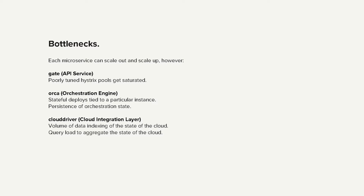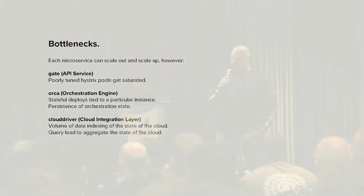In Gate, our API service, we've had poorly tuned Hystrix pools that we've managed to saturate, preventing any requests from getting downstream. In Orca, our orchestration engine, for a long time we had stateful deploys where each deploy was stuck on a particular instance, and we could overwhelm an instance by landing too many deploys on it. Additionally, the persistence that backed our Orca instance was based in Redis and not great for the access patterns that service needed. And then clouddriver, which is our cloud integration layer, does a lot of work aggregating and indexing the state of the cloud for all the different cloud providers and accounts that are configured, as well as serving that aggregated model for its API.